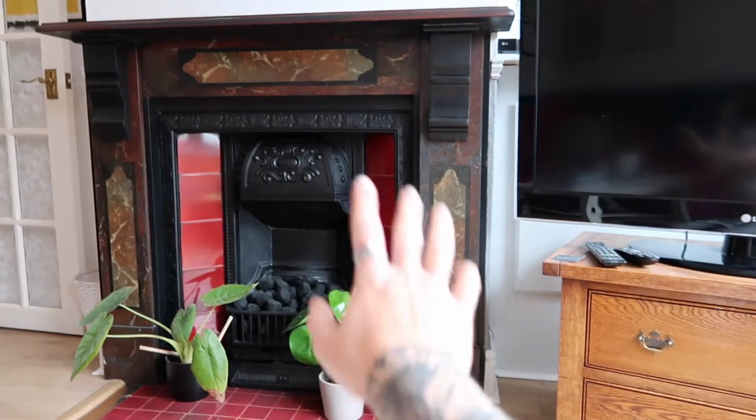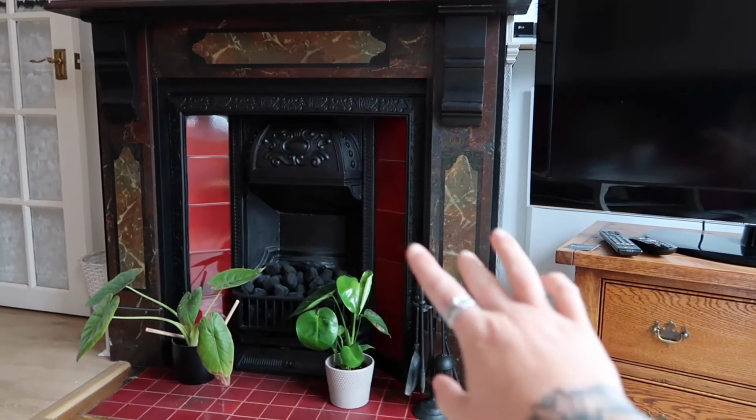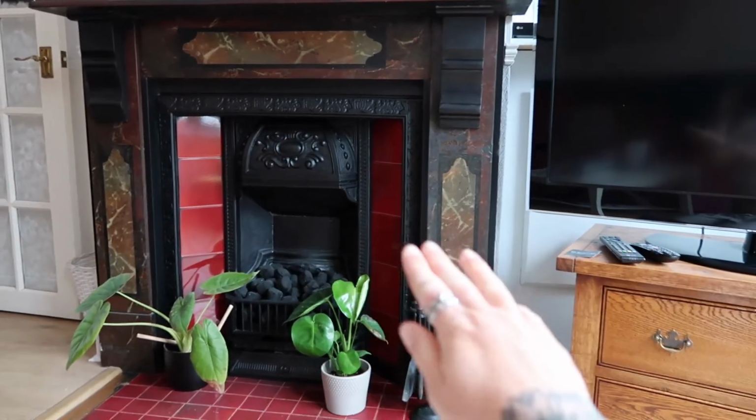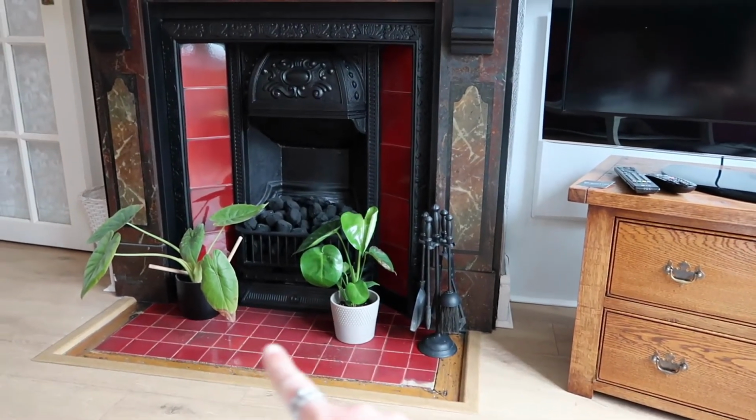We have the fireplace. So in this house, I'm so lucky that I've got a fireplace in pretty much every single room. I am obsessed with the old features. I just love it. We've got the original tiles in still as well.